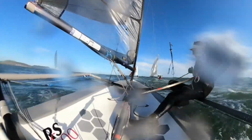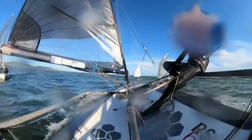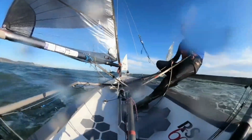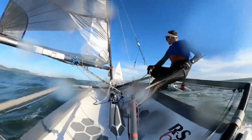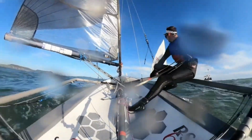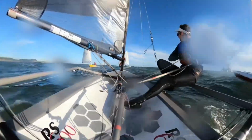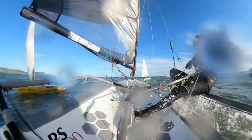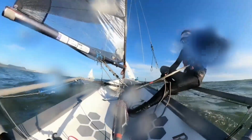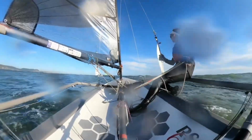Beautiful evening on the gorgeous Lyme Bay. Those of you who are more observant will note that this is not either a Supernova or an RS400, which are my more regular classes, but I've gone out and got myself an RS600, something a little trickier to sail, to try and keep my boat handling skills a bit sharper, especially in somewhere like Lyme Bay with a fair bit of wave action and pretty big breezes.